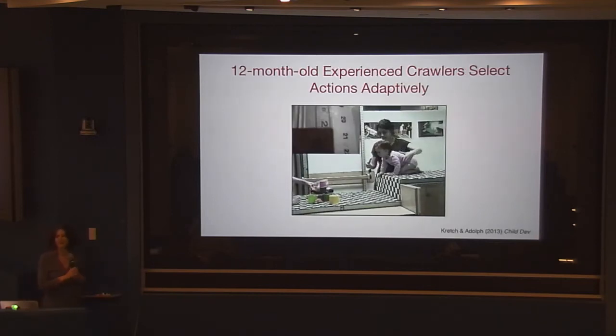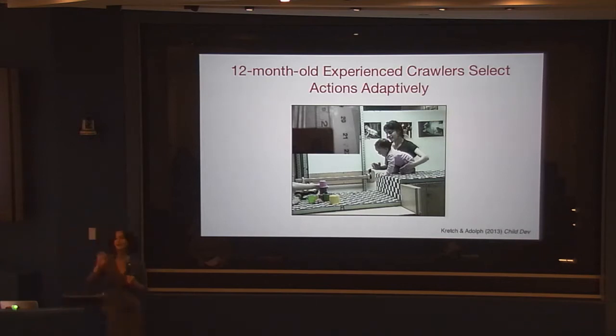12-month-old experienced crawlers select their actions adaptively. They will easily crawl down drop-offs that are within their ability, but they will refuse to crawl down drop-offs that are beyond their ability. Experienced crawlers perceive affordances for locomotion over a drop-off. They do so accurately, within 1 centimeter of accuracy. That's quite good. It's really good.